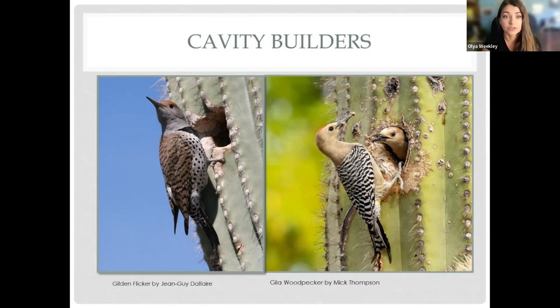Saguaros are one of the top cavity providers around here. Gila woodpeckers and gilded flickers are the two species who make holes in them. They don't always use the ones that they make. It's almost like a show-off ritual for them to excavate a hole. So they often abandon old nesting cavities, which leaves some holes for other species to use.